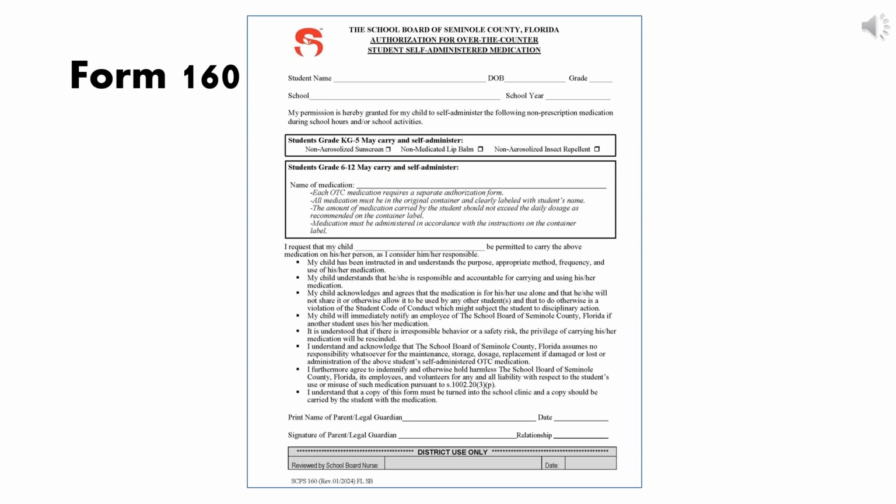This is an example of the authorization for over-the-counter student self-administered medication Form 160. The 3 approved elementary options can be indicated in the top smaller boxed section. For middle and high school, the parent should indicate the name of the medication that the student will be carrying and self-administering. Only a parent or legal guardian signature is required on this form. No healthcare provider signature is needed.